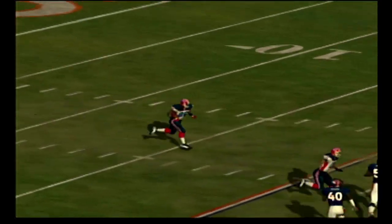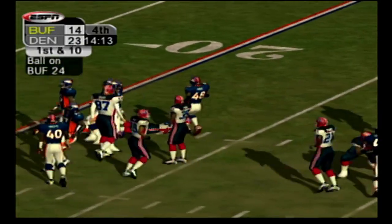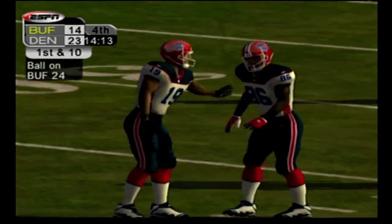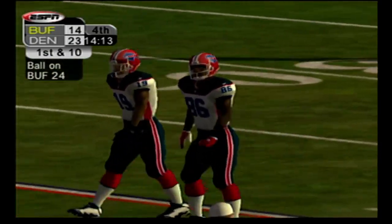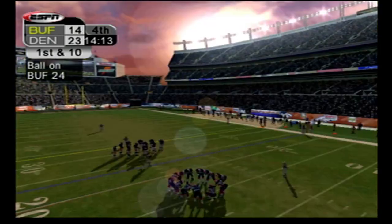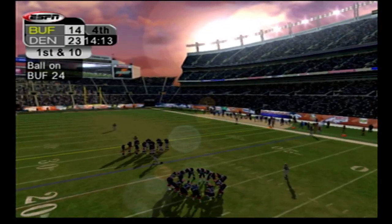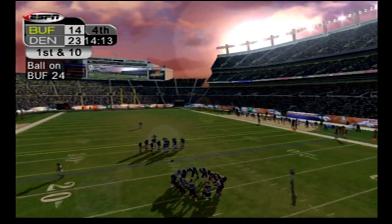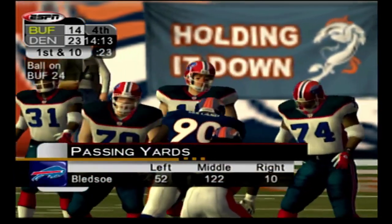Brown decides to take it out of the end zone. Brought down at the 24. Antonio Brown got out close to the 20 on that one, so his decision to take it out of the end zone didn't really pay off, but it didn't really hurt him either. First and 10, Buffalo.